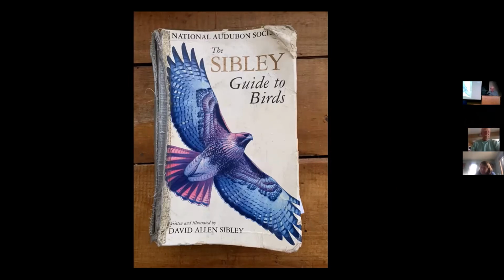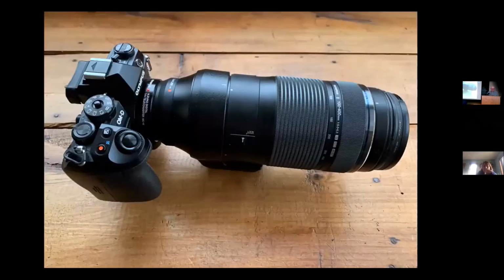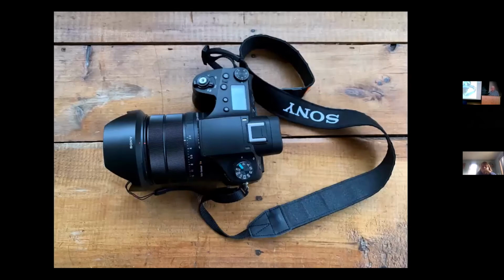When I first started bird watching, I took my camera along. I like using an interchangeable lens camera, but my wife likes to point and shoot more, like the Sony there. The Nikon and some other manufacturers also make real good cameras for birding. When I get home, I check the ID books and learn the names and more about each species. I still do that.